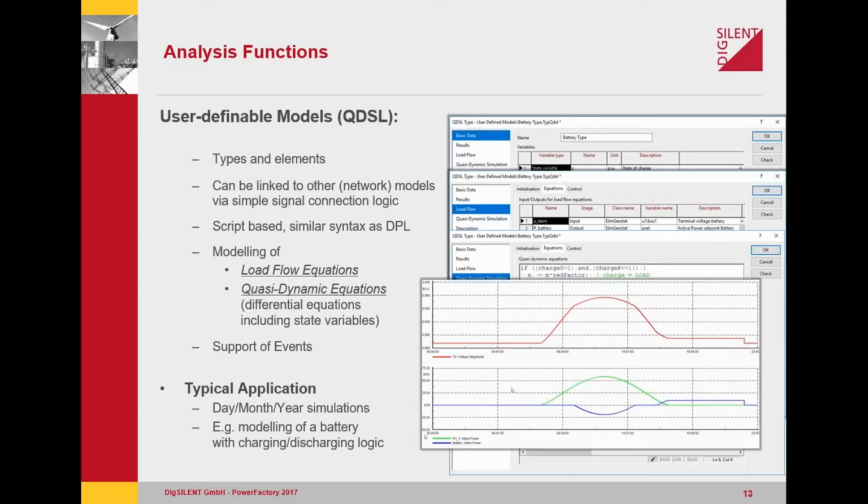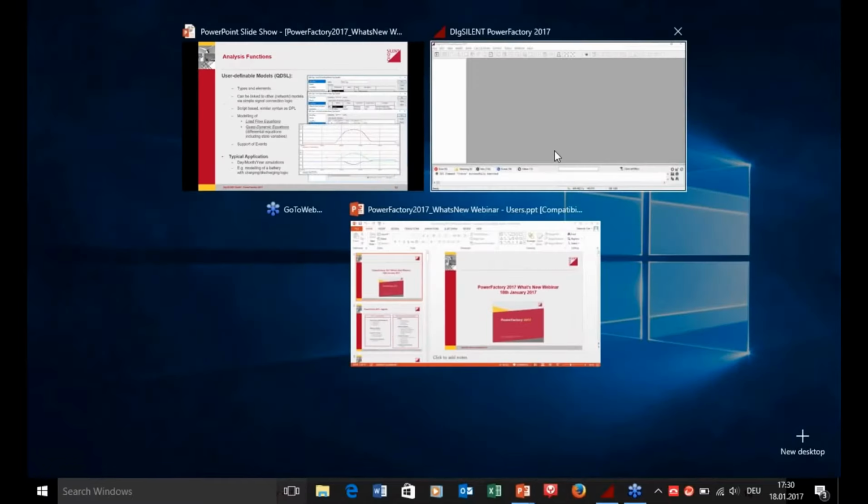Simulation events can now be applied in the quasi-dynamic simulation. These events can be either predefined by the user before running the simulation, or they can be triggered by the QDSL models, depending on their control objectives.